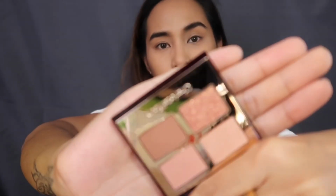So, now, eyeshadow quad na gagamitin ko is from Charlotte Tilbury. This is their Pillow Talk. Ito siya. Also, of course, with the help of YouTube din, I was able to learn how to do a simple eyeshadow look. And I'm gonna share it with you right now.